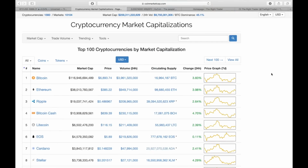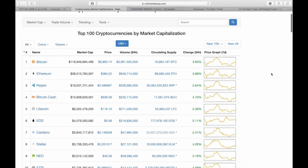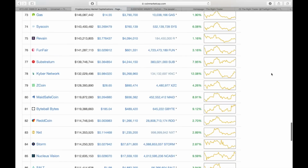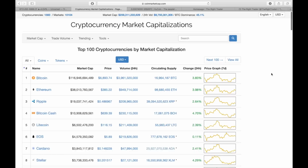Today we're going to talk about why we need to break out of the downtrend as soon as possible. As you can see, cryptocurrencies are doing better today. A lot of cryptos are up anywhere from 2 to 4% over the past 24 hours. Some are doing even better, moving closer to up 10%. And this is great, right? It's definitely a good sign.